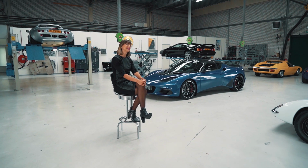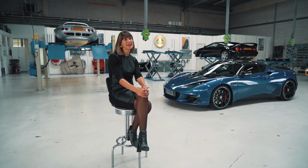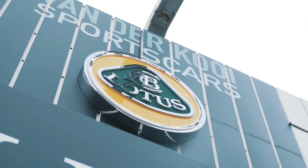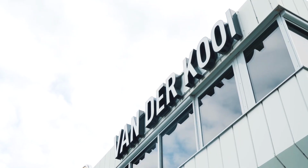What comes to mind? Well, it's British. They started in the 1950s. Its founder was named Colin Chapman. He was an engineer, building only sports cars and racing cars.